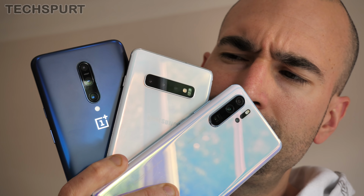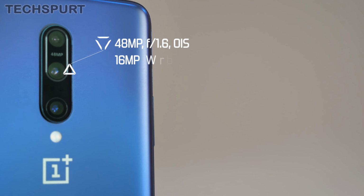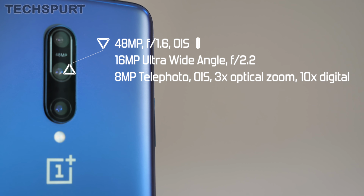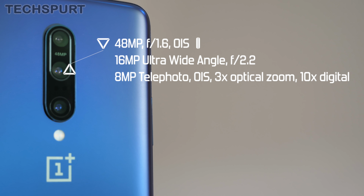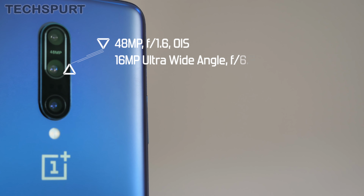Cheers. Well, first up, let's take a look at all that techie spec stuff. If this was a straight up megapixel contest, the OnePlus would be the instant victor thanks to its 48 megapixel primary lens. You also have a 16 megapixel ultra-wide angle lens and an 8 megapixel telephoto shooter capable of 3x optical zoom for a really close-up view of your subject.